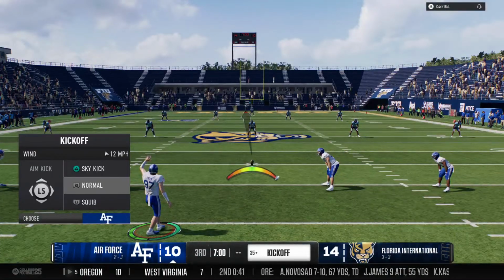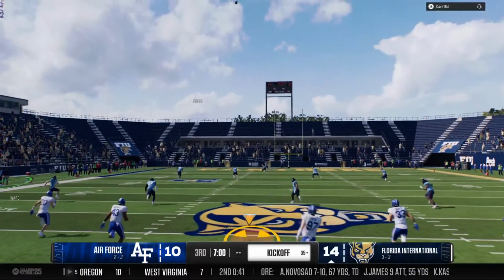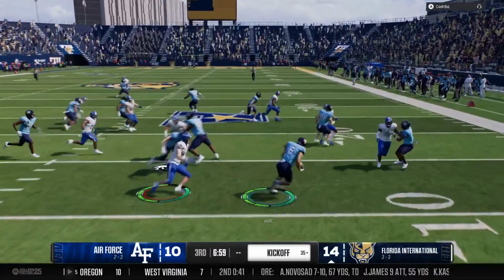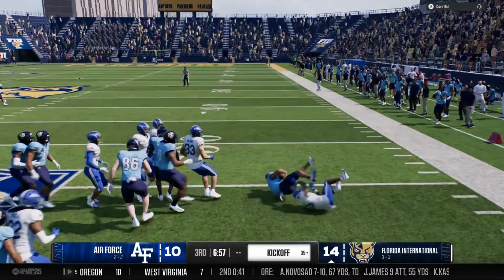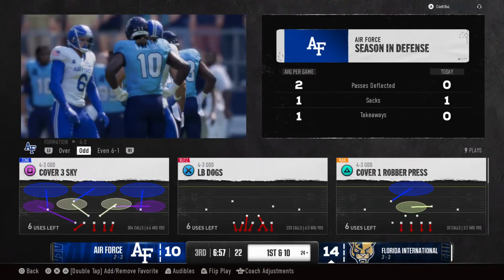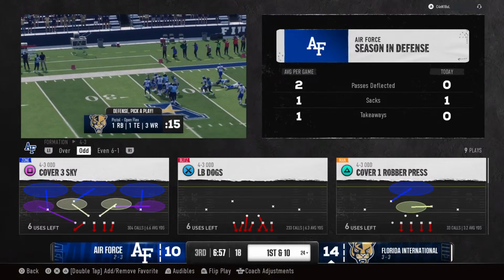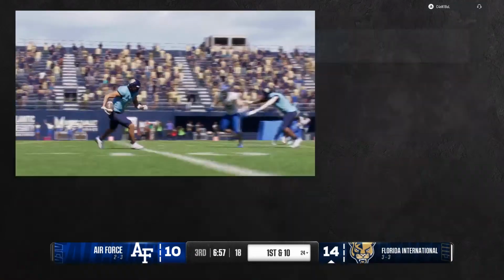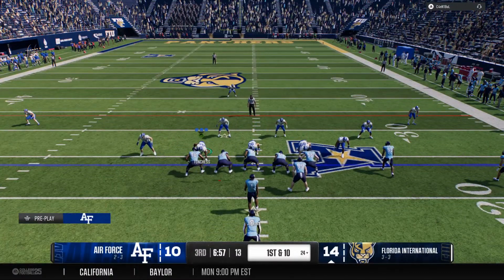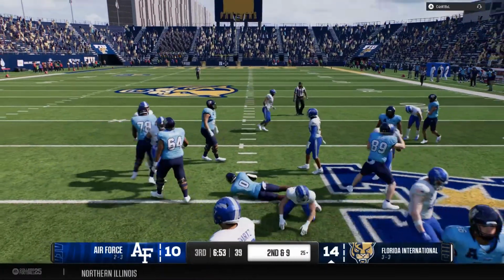The Falcons will line up to kick off and start the second half. Fielded in the end zone, it's Ware. Tackled at the 24 and almost breaks even with the yardage he would have gotten with a touchback. FIU gets it back, and the Panthers will send the offense back onto the field. They got plenty done through the air in the first half, and we'll see if they even need to look for balance as we start the third quarter.